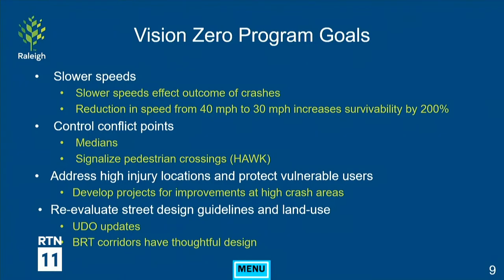Another thing we're looking at doing is controlling conflict points. So use of medians and then signals where there are conflict points. In the past, we used to just use marked crosswalks for pedestrian crossings. Our push is to try and control those more.